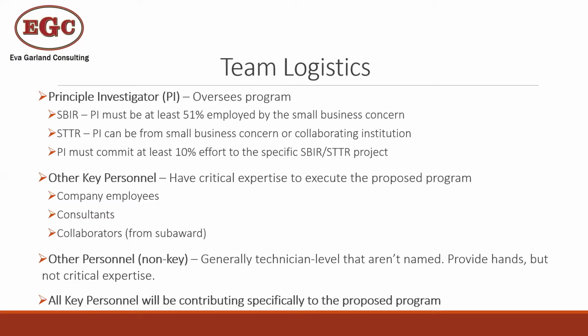And keep in mind, if it's SBIR and they're the PI, they have to be 51% employed. The other 49% they can be paid by other means, but you have to show that they're at least 51% employed by the small business concern. And then for the actual project, they have to have at least 10% effort on the program. This can get confusing at times, so make sure you're meeting these metrics when you're picking out your principal investigator.